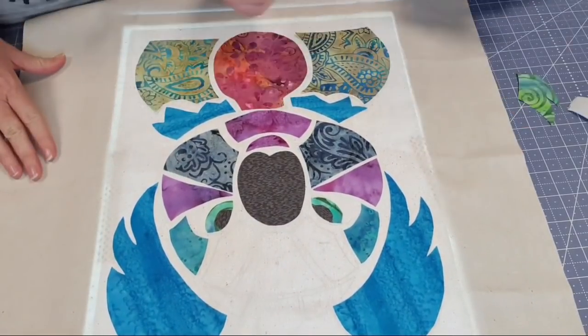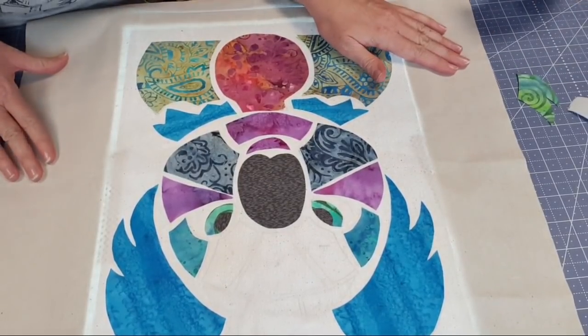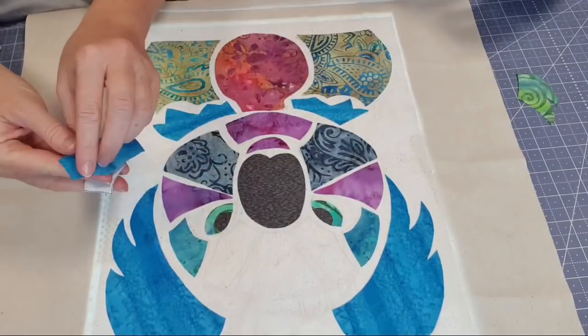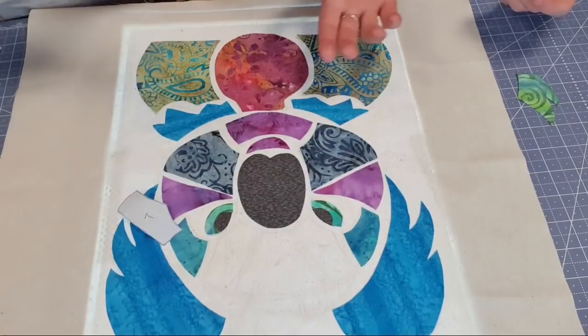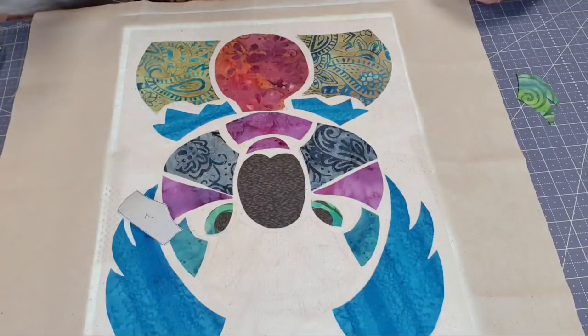So as I said, this is probably not other people's way of doing it, but this is what I like to do with my beginners. So they get a really good feel for it. They understand the placement value of everything. And you know what? Even though I've done applique in the past before, I still do it this way because I just find it's the easier way to go. I just feel that everything goes into place really well, and I don't make as many mistakes.